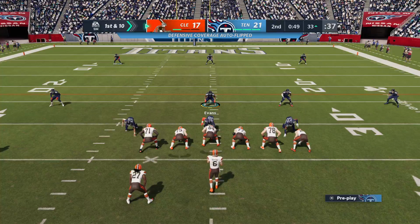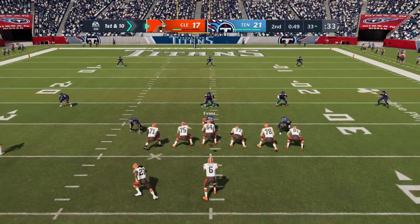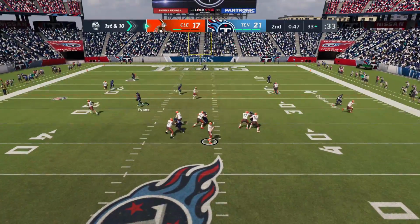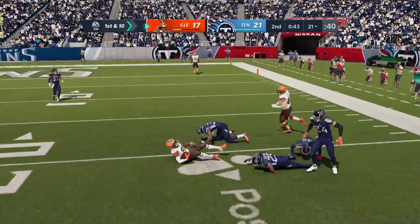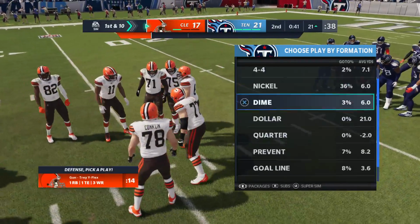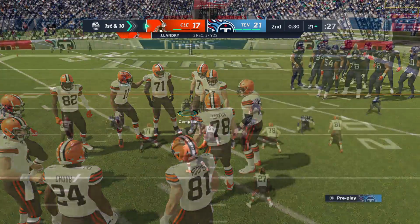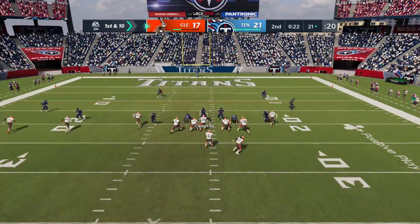Back-to-back good plays have him on the move on first down. Working out of the gun, Mayfield. And he's got his man on the crossing route. That's Landry. And he's got this down almost to the 20 before he's dropped. Another good gain. That's now 35 yards combined on those last 2 plays.